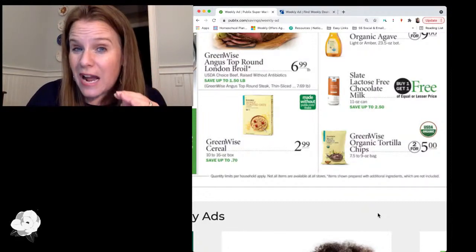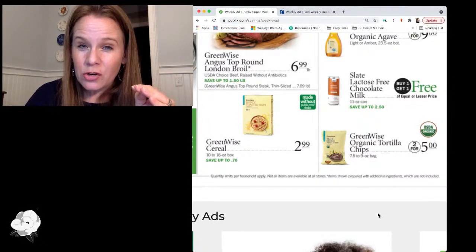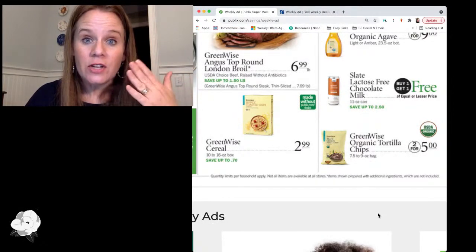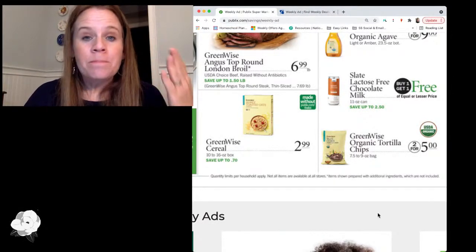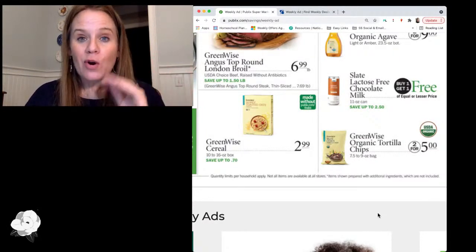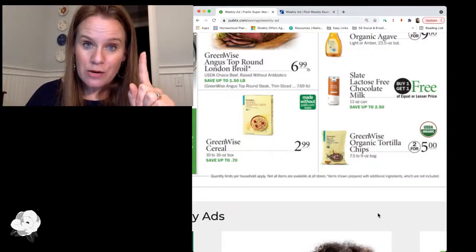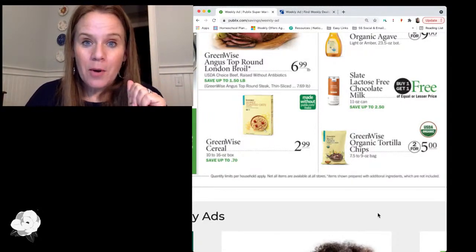So if you are trying to eat organic, you actually need to do some digging when it comes to your GreenWise products. I need to look at the name, I need to look at the tags, I need to look at the box. Our GreenWise meats, not necessarily organic either. So you need to kind of do your homework there. Do not just assume that you see GreenWise and it is an organic product.